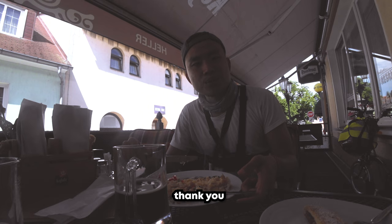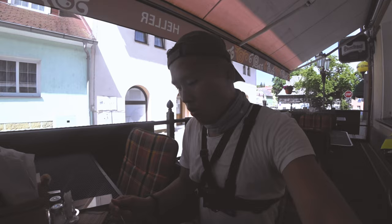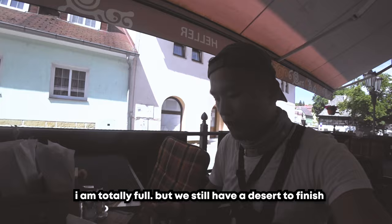And we got the dessert, a pastry, and inside you have the cooked apple. It's very sweet. I love this. I love this dessert. I'm totally full, but we still have a dessert to finish. Sweet.